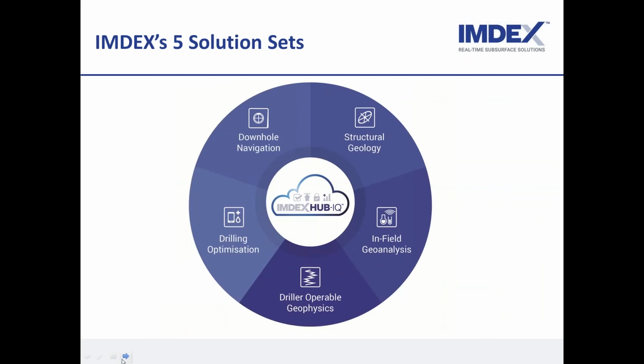And this is what I'm talking about. So really within IMDEX now, we like to talk about what we do as this concept of solution sets. And it's all about, for each of these solution sets, what is it that we're actually delivering when we put out our sensors or our fluids or whatever specific piece of equipment and ancillaries that we're using. So downhole navigation, this is really very much a core of what we've traditionally done. So this is our survey instruments, our gyros, our magnetic survey tools, but it's also the hub experience that wraps around that. It's our rig alignment equipment. It's all sorts of things being stitched together.